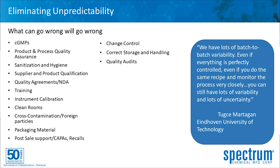Training. How many times have we experienced a CAPA response where our supplier would say that the root cause of the XYZ complaint was human related and it was a training issue? But how many times are we saying the same thing over and over? Are we actually training our people? If the training was conducted last time, then why are we having the same issue this time? Instrument calibrations, clean rooms. How clean are our clean rooms, right?